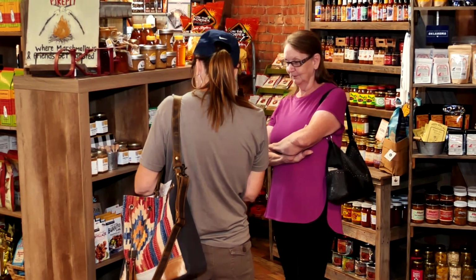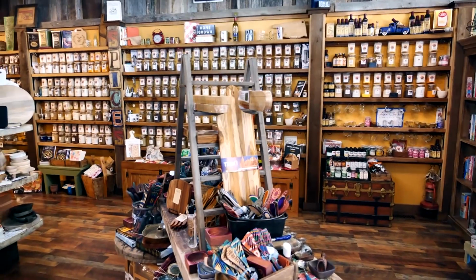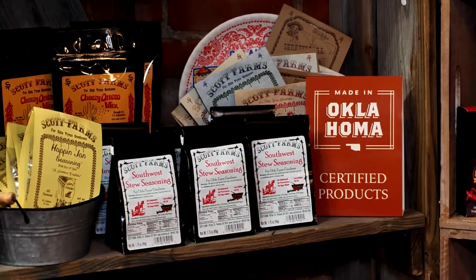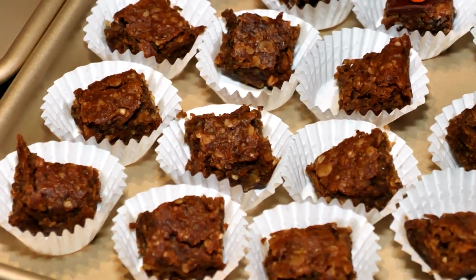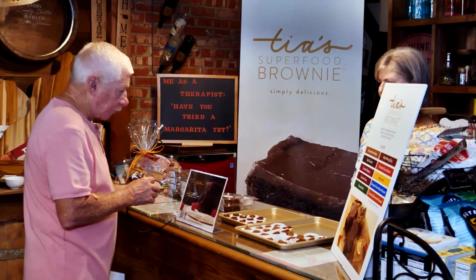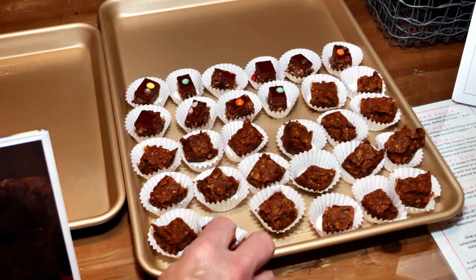Joanne Ward brought her sister from Colorado. I love to bring people here to buy things for taking home because it's got so many Oklahoma things. They've also started highlighting other local businesses through sample bars and pop-up events. On this day, Tia's Superfood Brownies is showcasing organic treats for customers to try out. They can show off their product and their passion to our customers, and in turn, then we open up a whole new audience for them and for us.